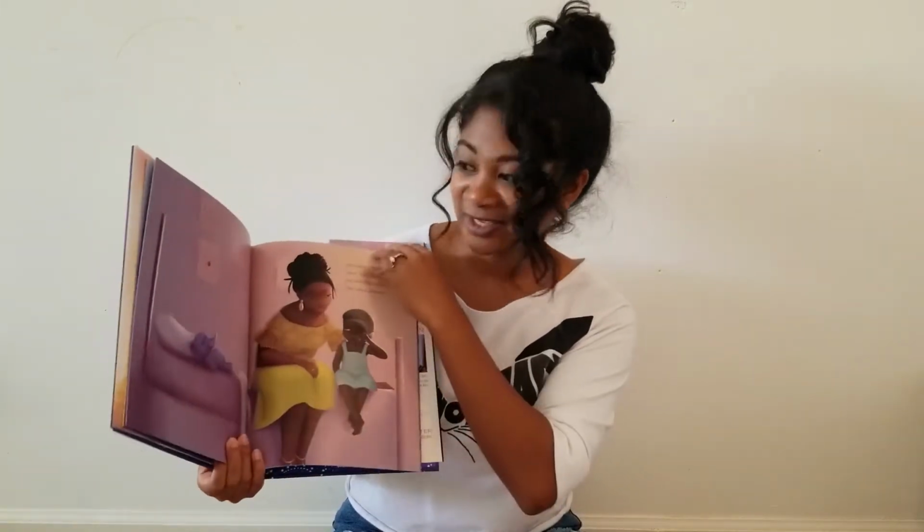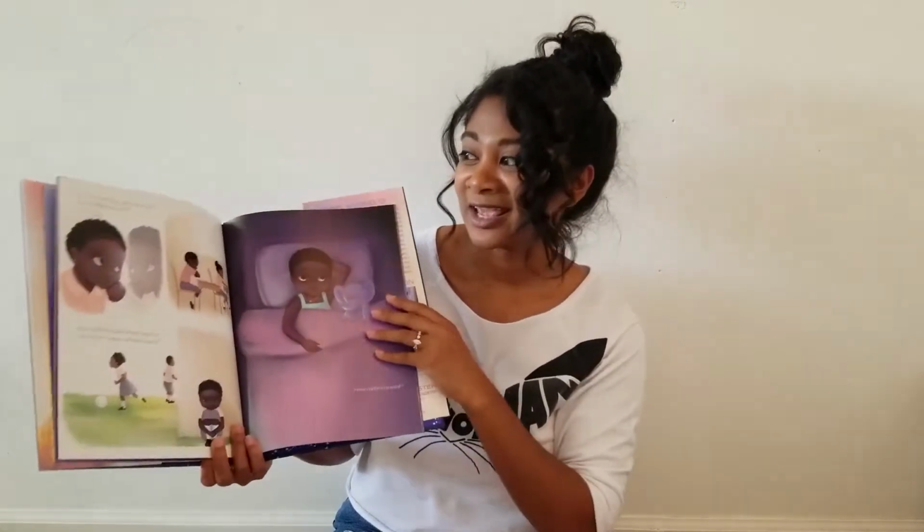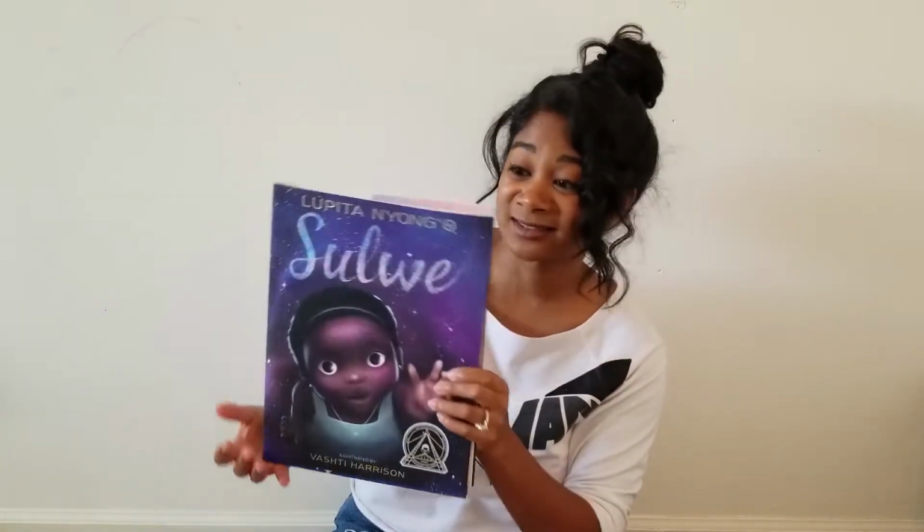Like, oh my gosh, I just have to show y'all some. It's just so pretty, so pretty. And this is such a great book. I think this is such an important message, especially for someone like me. Like, I struggled with being different because of my skin color while growing up. So I definitely think this is an important read and an important book to have in the classroom.